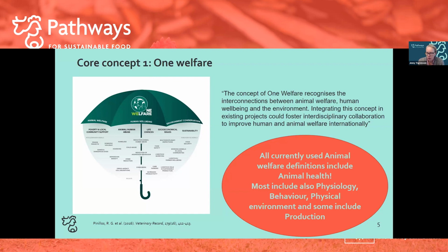So with that very brief introduction to the topic of One Welfare, I will introduce our first speaker, who will, or rather both speakers will, demonstrate to us how technology is really relevant to this core concept. I will introduce both of them first, and then we'll listen to the first one.